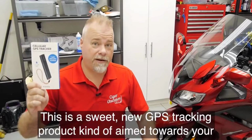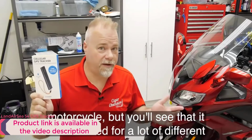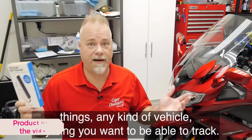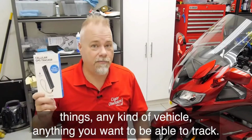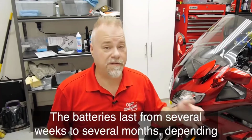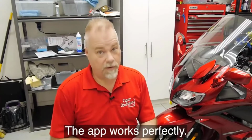This is a sweet new GPS tracking product, kind of aimed towards your motorcycle, but you'll see that it can be used for a lot of different things. Any kind of vehicle, pretty much anything you want to be able to track. The batteries last from several weeks to several months, depending on the update frequency you set. The app itself works perfectly.